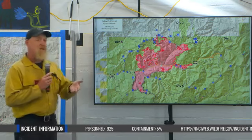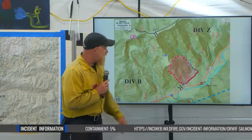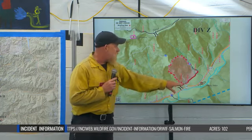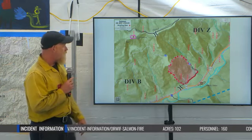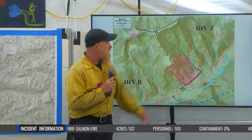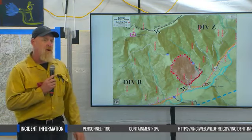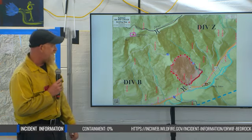Moving over to the Salmon Fire. Salmon Fire is looking really good. So last night, they completed a burnout, indirect because they couldn't get direct on the fire, all the way down to near the Salmon River Road. That went very well. They did that all yesterday, and at this point, the entire fire, both Division Bravo and Division Zulu, are in mop-up secure mode with a hose in there, and they're utilizing water to make sure they get in enough to secure that fire.